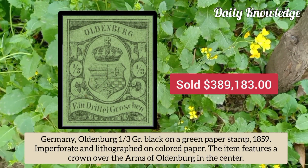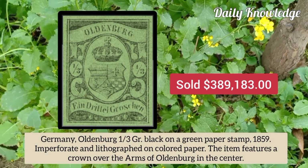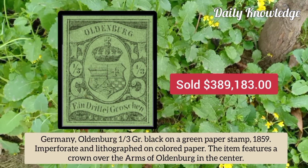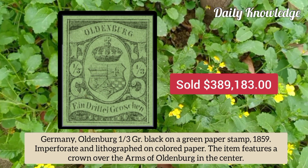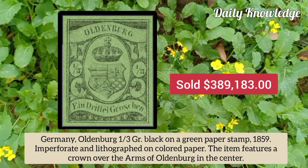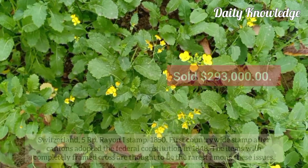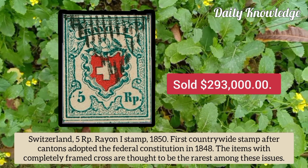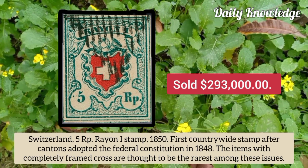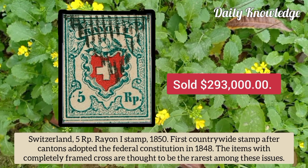Germany Oldenburg 1/3 GR black on a green paper 1859, and this item features a crown over the arms of Oldenburg in center. Sold for $389,000.